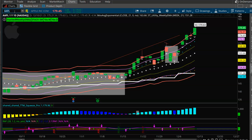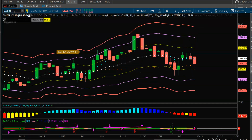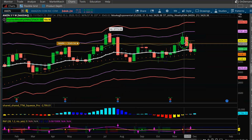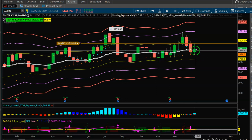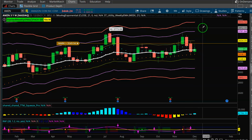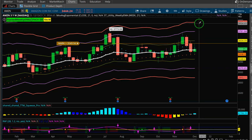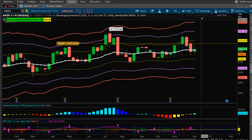So tech is looking good here. Amazon continues to lag behind. So I do think the weekly squeeze, and we still have January expiration put spreads here. I think the weekly squeeze, if the QQQ can break out, I think Amazon's next in line. That weekly squeeze could get you into 3950, 4,000. Probably doesn't unfold all that quickly.